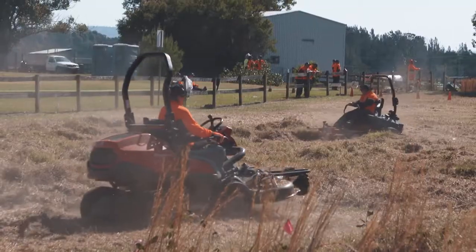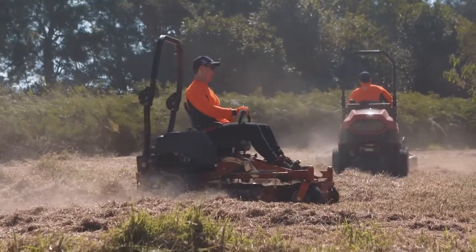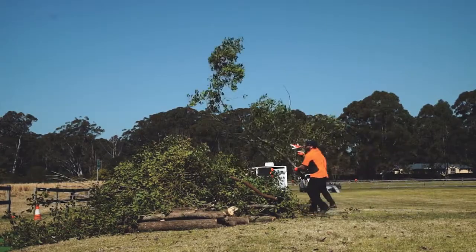It's been a great day. The sun's been out and I got to get out of work with the team and really get in there and get on the tools. And it's also a great thing to give back to the community.